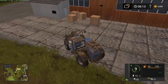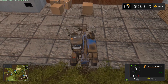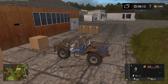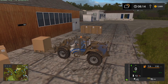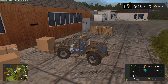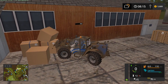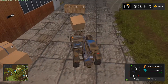Not get the ones out from storage. Get our factories working again, so that we can do more of these. There we go. That's not quite straight. Let's go into it like this. Oh. That's not the best piece of loading I've ever done with a pallet.